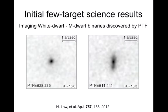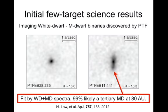So this object in the center is an eclipsing M-dwarf, white dwarf binary. But then there's also this other object about 0.2 arc seconds off to the side. We looked at the spectral lines for this, and it's well fit by still just a white dwarf and M-dwarf. So we suspected this third component is another M-dwarf in the system. As long as we're 99% confident that it's not a background object, then for this particular system, it would be a tertiary M-dwarf at 80 astronomical units.